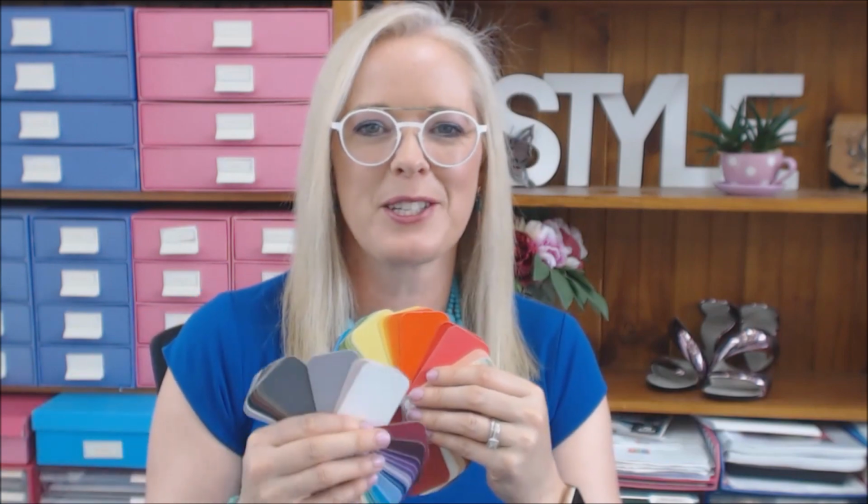So if you do have a colour palette, you can just say, here's my colour palette. Does the lipstick go with this? Does it look like my pinks and reds? Does it look like my burgundies? Or does it look completely different? So if I grabbed a completely different colour palette, it might look more like these colours. So this person could possibly wear an orange lipstick. This person would look terrible in an orange lipstick.